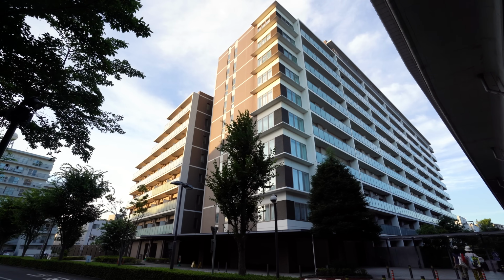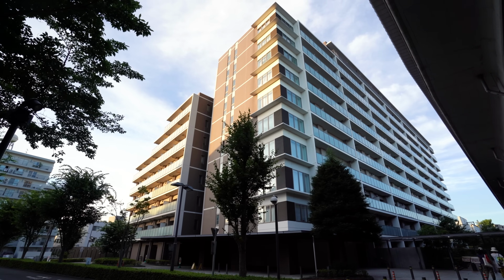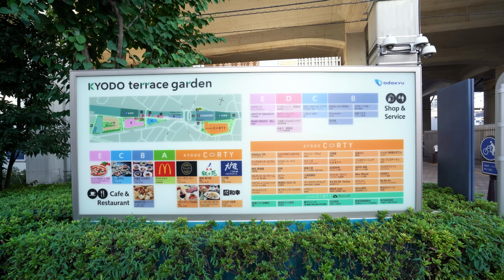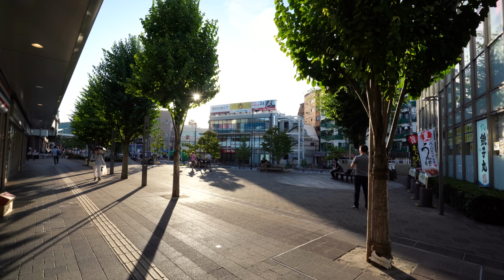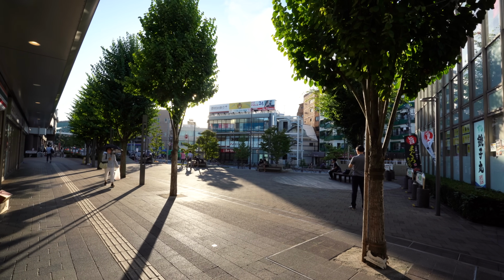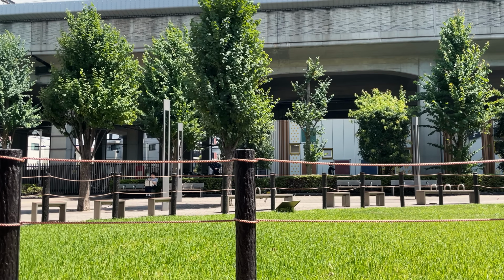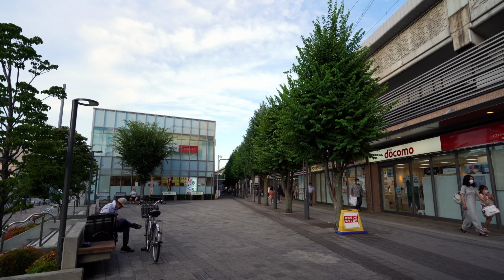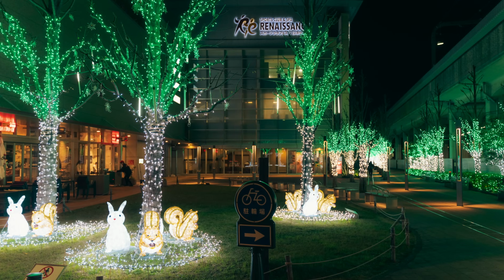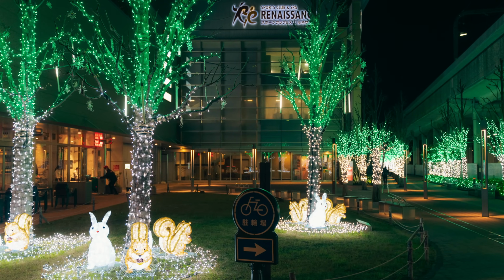The complex is managed by Odakyu, which is a large company in Japan. They're in real estate, they have train lines, a department store. So it's nice because this whole promenade here is managed by them. And there are people constantly keeping it clean. They'll sweep and trim trees, they'll put up lights in the winter, so it's really nice.